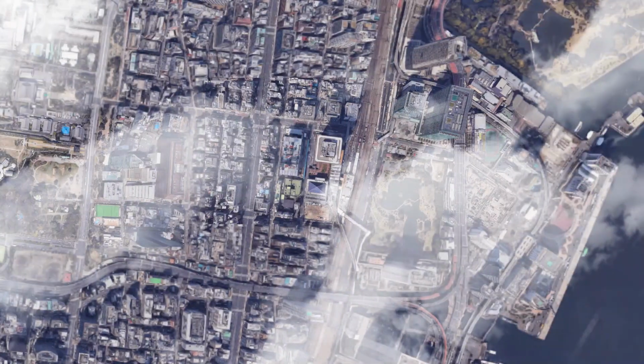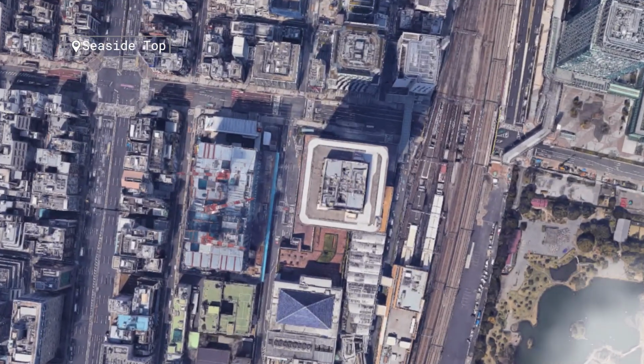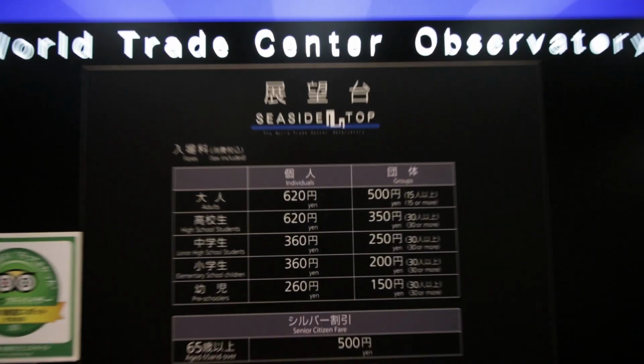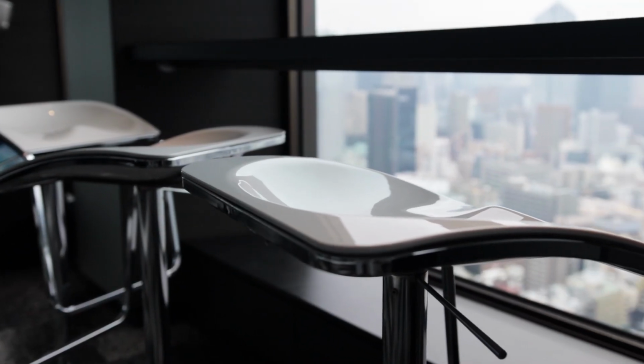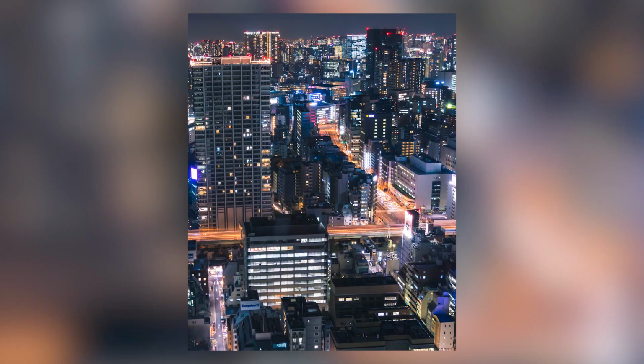Another place that I like is the Seaside Top Observatory deck, which is on one of the top floors of the World Trade Center building. It costs 620 yen to enter. Once you get up there, it's a nice little peaceful area. It is a pretty quiet place, so just be mindful of that. What's nice though is that you get a pretty good panoramic view of Tokyo from that area, and it's pretty close to Tokyo Tower, and so depending on what kind of equipment you got, you can take pretty cool shots.